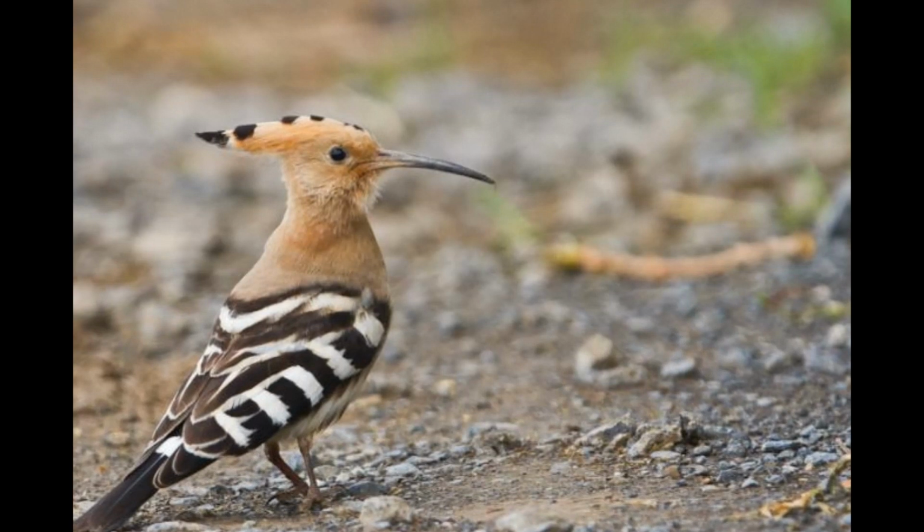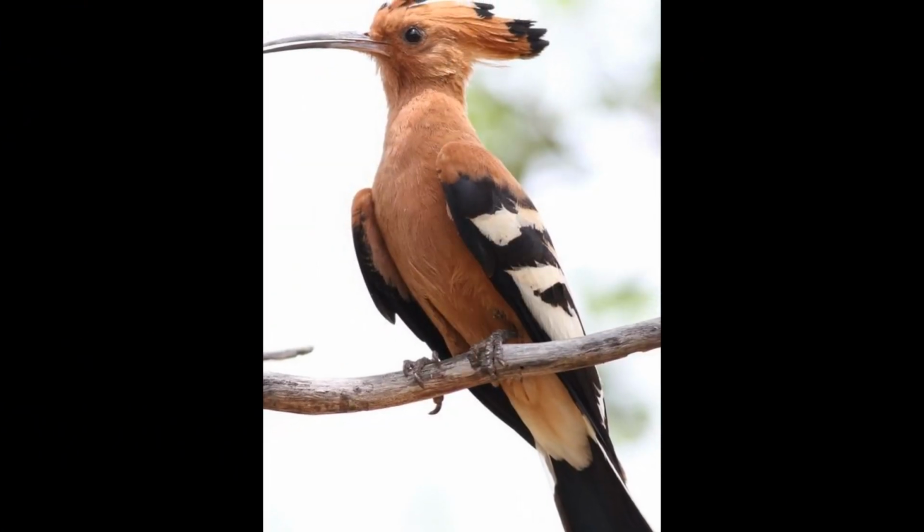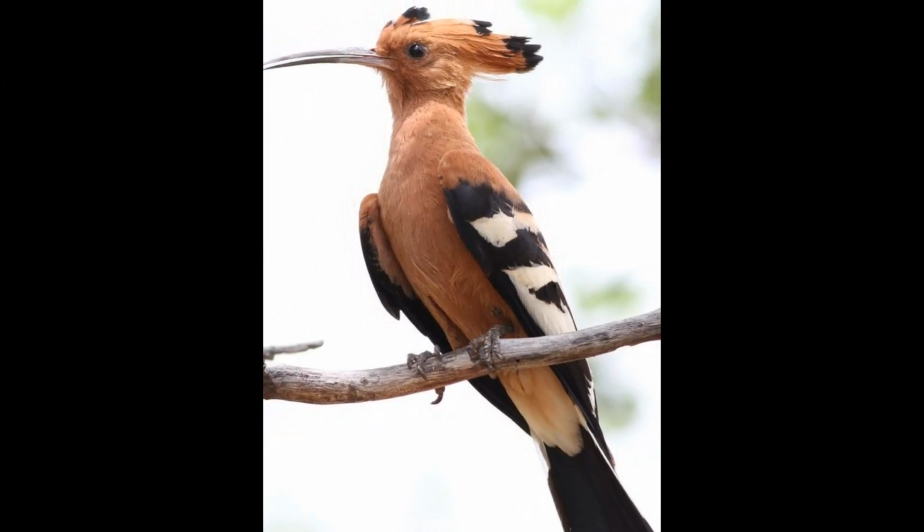During flight, hoopoes may emit a sharp, metallic tink-tink sound, which is believed to be a contact call used to stay in touch with other members of the group while on the move.